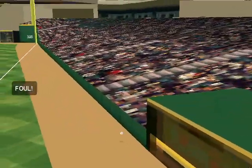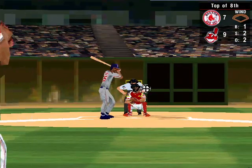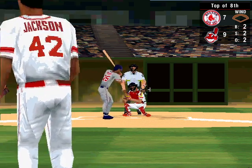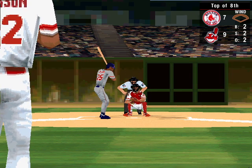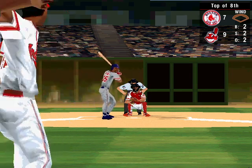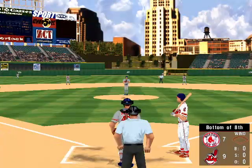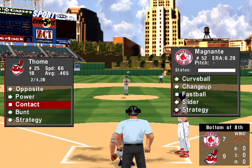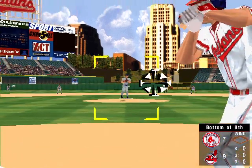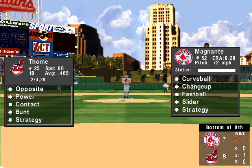Fouled off to the right. Slider, that's a ball. Fly to second. Boston is retired in order. After 7.5 innings, Cleveland leads by 2. There's going to be a pitching change. The pitch. Change up, strike one to Tomey.